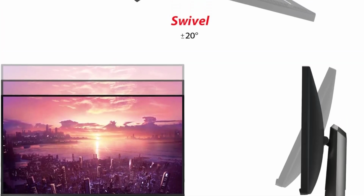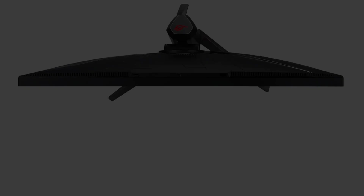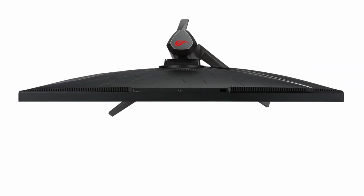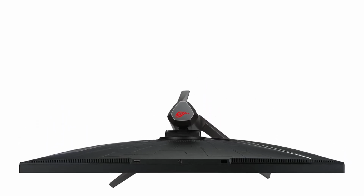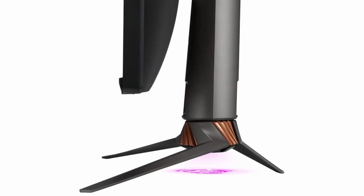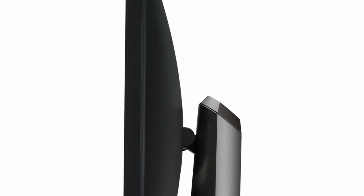Build quality is outstanding. The monitor feels luxurious, with a robust, sturdy, wide stand that adjusts for height, tilt, and swivel. But it's also so large and heavy that you may have trouble finding space for it on a small desk. The P32UQX has just one serious problem: price.